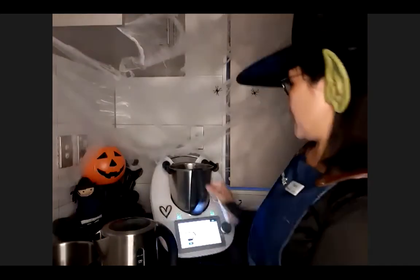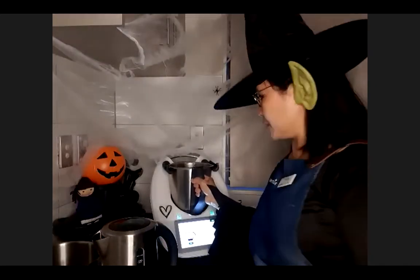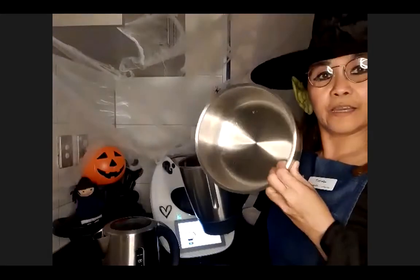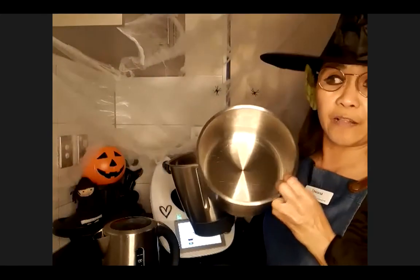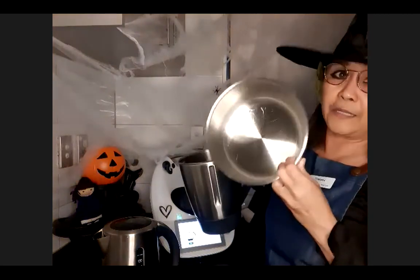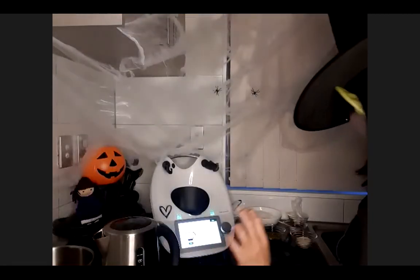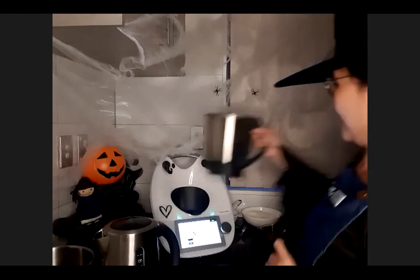That's too much butter. I'm putting some water there. I've already oiled my Thermo Server. This is really very helpful. I proof my dough in here. Thermo Servers are pretty awesome.